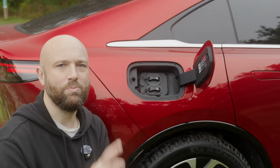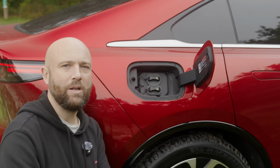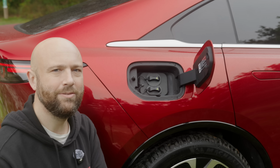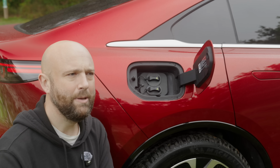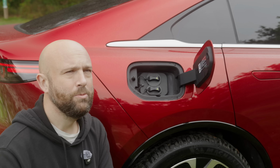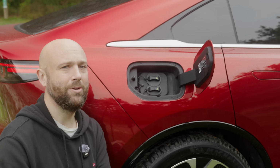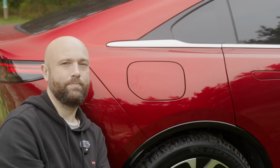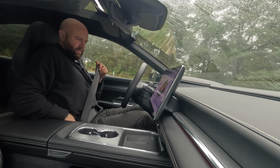That smaller battery has more power as well, 260 horsepower on the back axle. This big battery has got close to 240 horsepower on the back axle. I keep falling over. So anyway, big battery, big range, but slow charging and a bit less performance. Small battery, I forgot to say it's an LFP battery, so more modern battery technology. That is going to fast charge better and have more power. Choices.